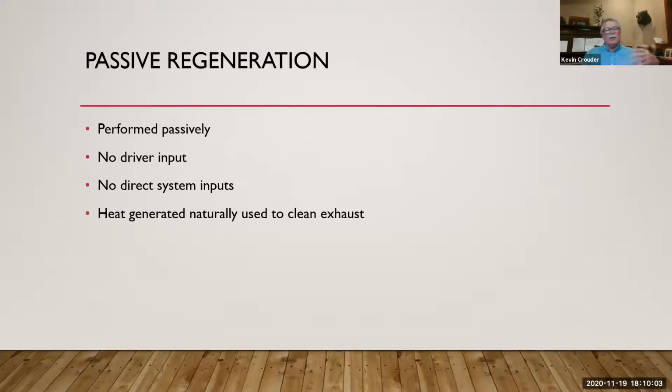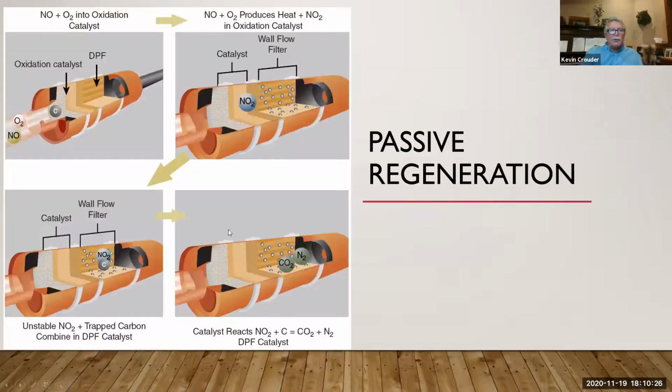It just does it as we're driving down the road under a heavy load. We may be making ash or soot, but at the same time, we're creating a great deal of heat. So we're burning off that soot in the DOC as well, but we're also creating enough heat to cook it off in the DPF. And so it just happens. It just naturally happens. And I think I got a pretty good slide here.